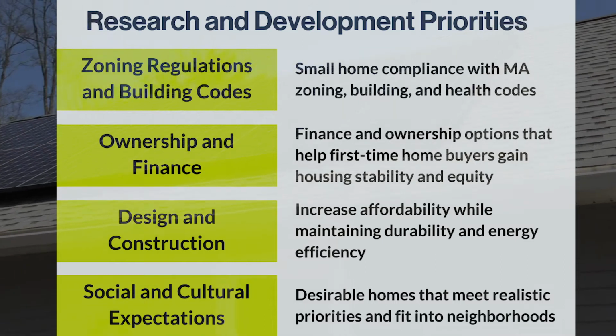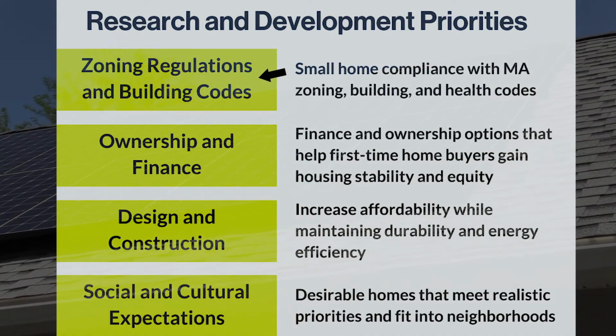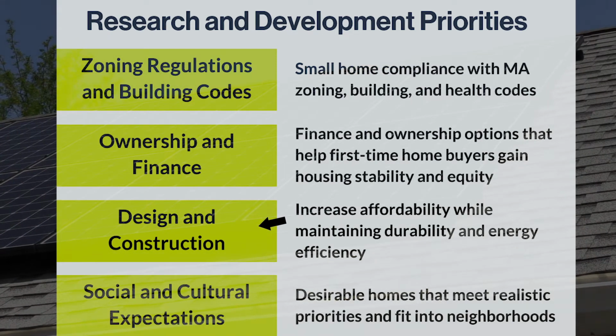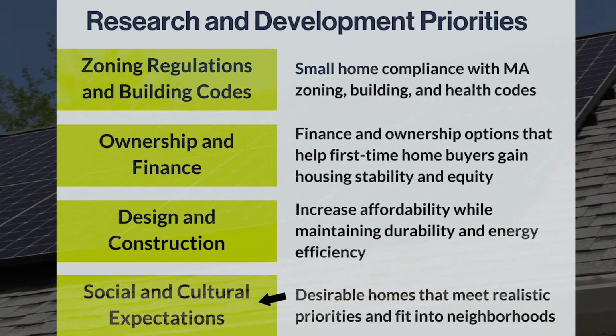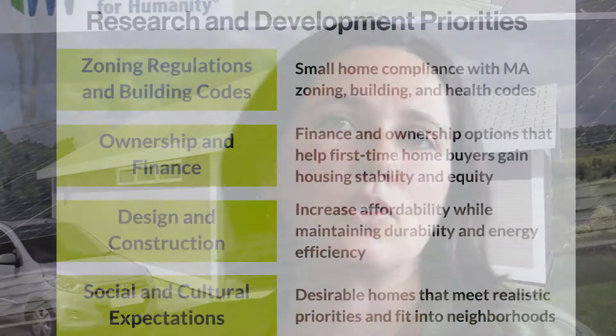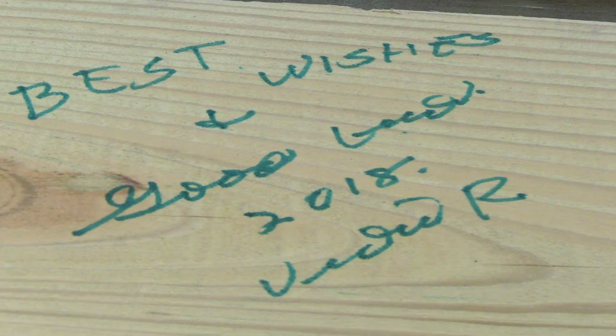The Big Enough project focused on 4 areas of inquiry. How can we build just big enough? Ownership and financing, the design and construction, including energy efficiency, and social and cultural expectations. Those 4 areas give the foundational framework to explore this sort of intersectional issue of how we get home ownership to as many people as possible.